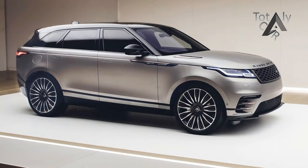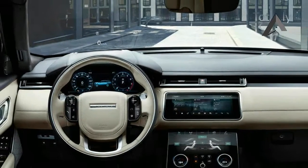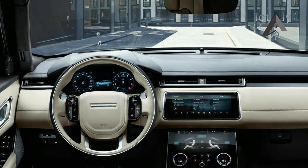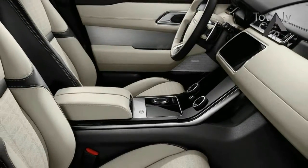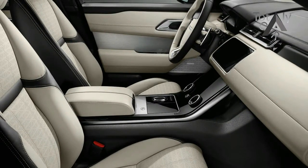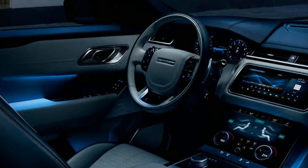Additionally, the Velar also will serve as the host vehicle for the introduction of the brand's Touch Pro Duo infotainment system. A long overdue technology upgrade, the setup features two 10-inch high-definition touch screens promising improved functionality, shorter reaction times, and, fingers crossed, fewer glitches.